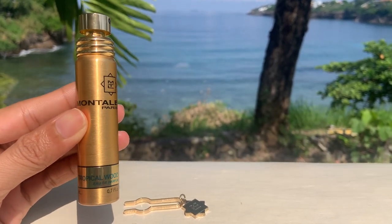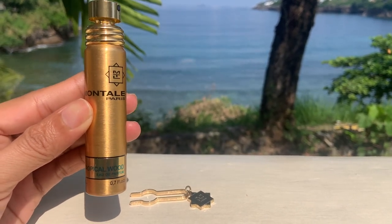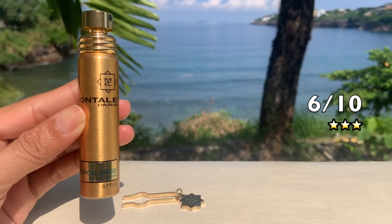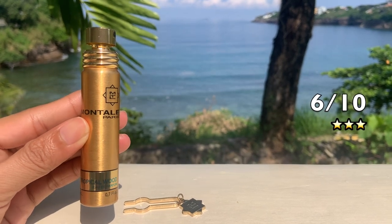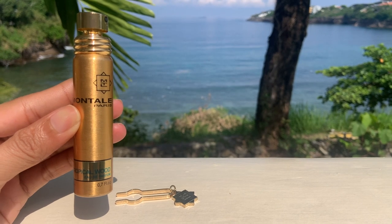In terms of potency and projection and lasting power, this is Montale written all over it. You won't be disappointed. I am rating this perfume a 6 over 10. Not an all too average smelling perfume to me. I mean, how many oud fragrances can smell this fresh and wearable? But then again, this isn't something I would choose to wear out of the many others to choose from.